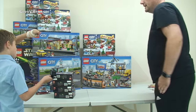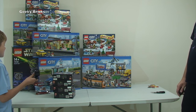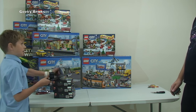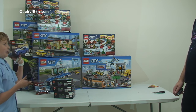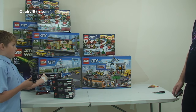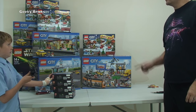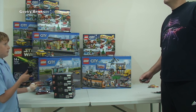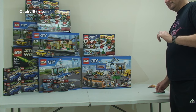Yes, Ethan, quickly. Can you get Lamborghinis and Bugattis like these? I think we might have done a Lamborghini some time back. I don't think I've ever done a Bugatti, but maybe you should try building one yourself and then we do it on Lego Ideas and then they might make it. Yeah. Okay, and the next one, Ethan.